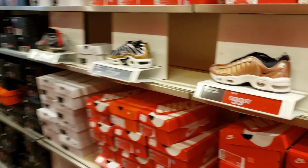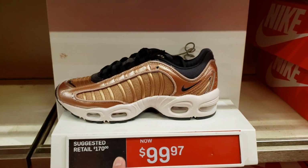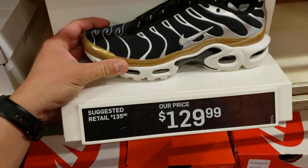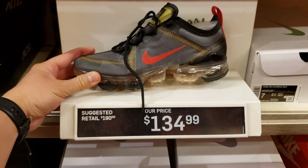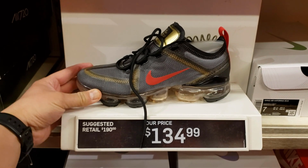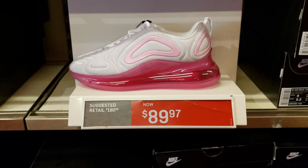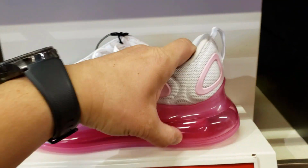There's really not much going on in the clearance section. You got the Tailwinds going for $100. That's one of the more expensive Tailwinds. Got the Air Max Plus going for $130. Got the Vapor Max going for what? $135. 720s with the huge Air Max unit in the back.